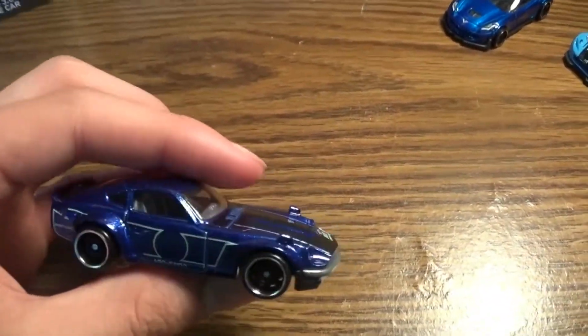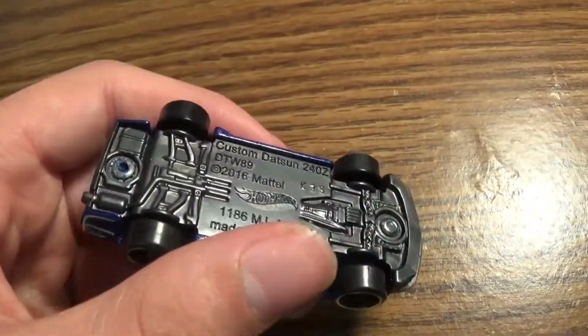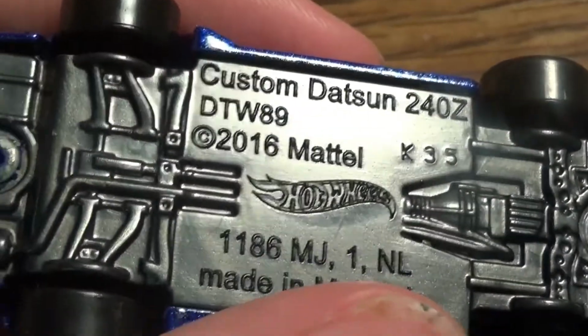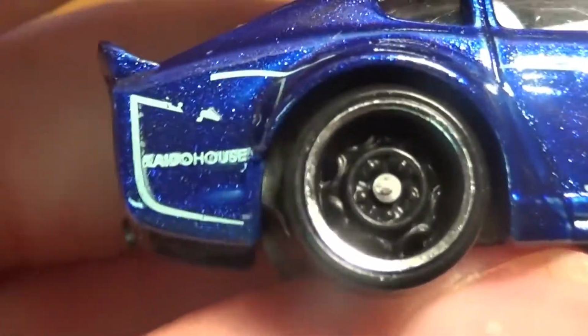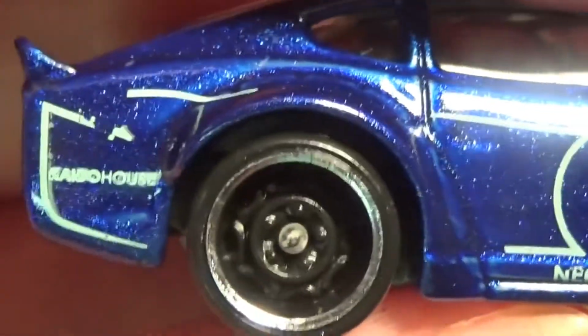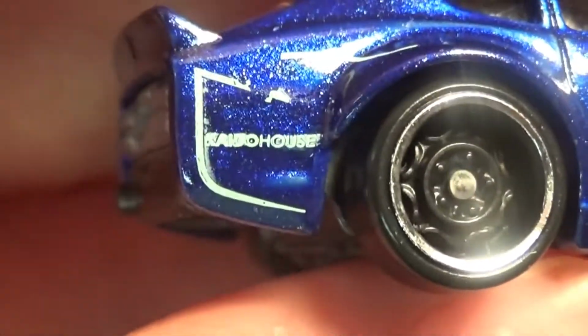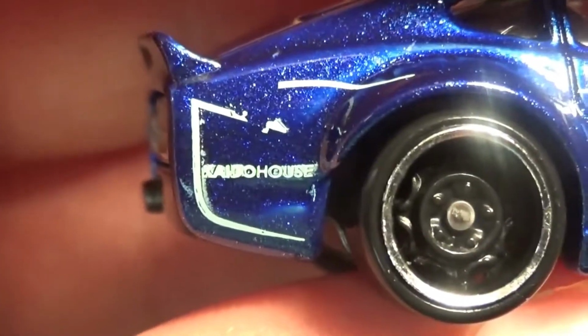Here's the 240Z out of the package. This is a classic looking Datsun and it looks amazing. Datsun 240Z, made in Malaysia. We have this kind of new, interesting wheel. I don't really know what it's called, but it has chrome accenting. I'll have to look it up.